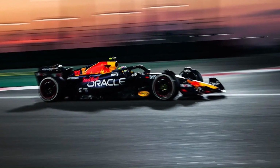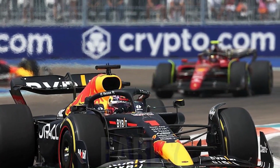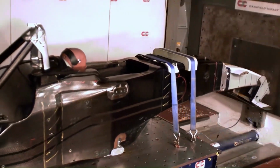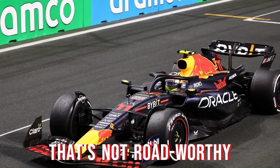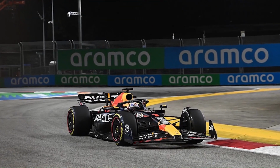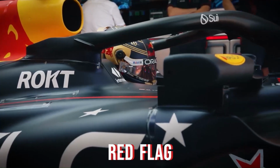Now, let's talk about timing. Red Bull, thinking they had time on their side, rushed into testing the RB20 early. It's a gamble that didn't pay off. With the front nose failing the crash test, they've got a major setback. While other teams are fine-tuning their cars, Red Bull is dealing with a car that's not roadworthy. It's like starting a race with a flat tire. It's not a good look. The big question now is, can Red Bull bounce back? Failing the crash test doesn't mean it's game over, but it's definitely a red flag.